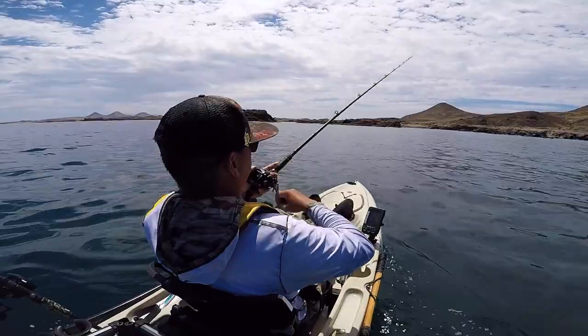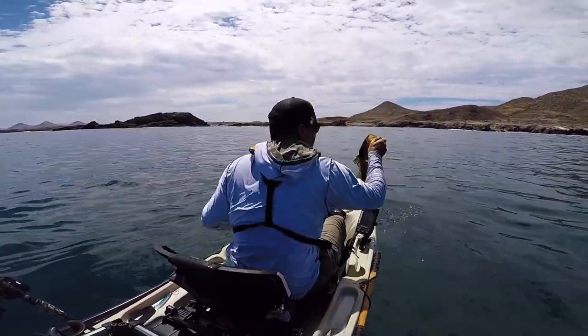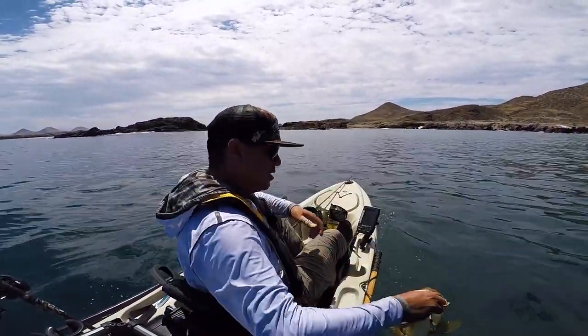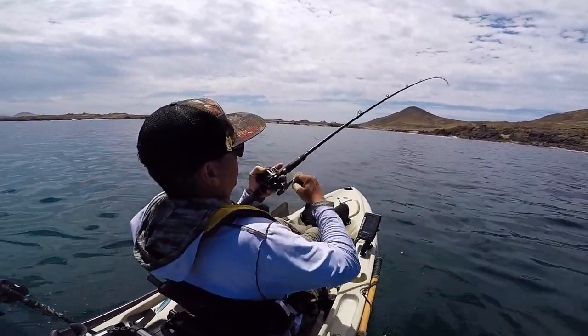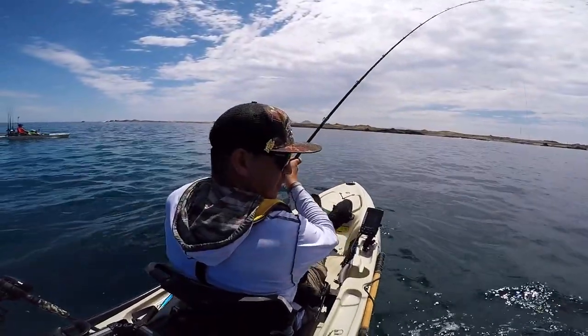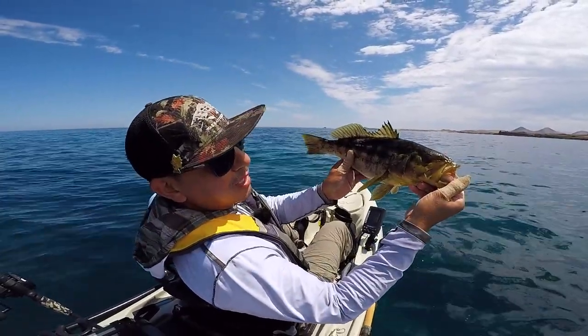Winding that thing super fast. Another nice one. Another nice one. Got one there. Kind of far off, and I'm like, yeah. Dude, another nice fish. Another three pounder.